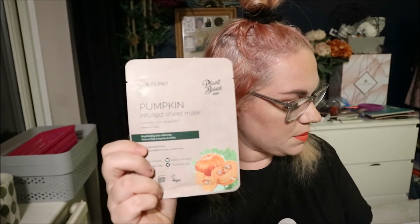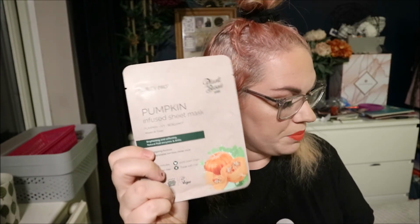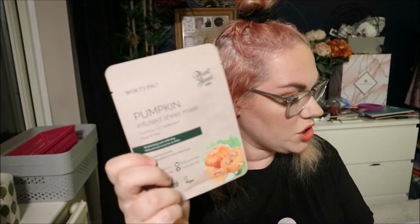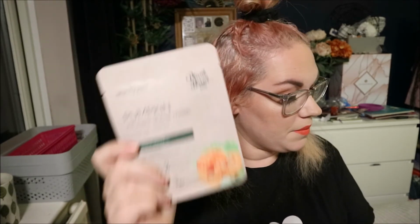The 100% plant-based mask contains organically farmed herbs that increase cell renewal, hydrate the skin, brighten your complexion. Amazing, right? The sheet is biodegradable, made from natural bamboo fibres, meaning no irritation, and perfect for that little bit of me time. Love these. Cannot recommend them highly enough.